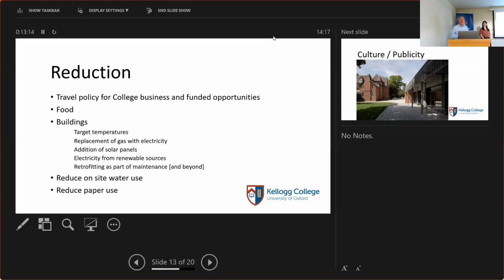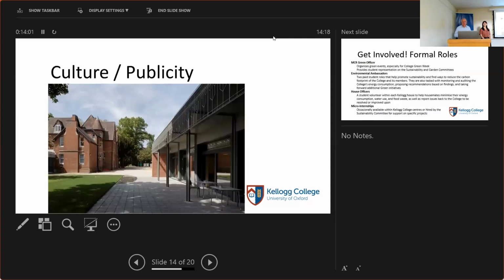Mentioned food along the way. There's interest in trying to make the buildings more sustainable, thinking about the target temperatures in rooms that are empty for large numbers of hours of the day when people aren't in their bedroom, but they're in their department, thinking about whether it's actually comfortable at 18 degrees or 19 degrees rather than the 20 or 21 people might be more used to. Thinking about adding solar panels to existing buildings and any new buildings that are built, electricity from renewable sources, and retrofitting as part of maintenance and beyond. Quite a difficult issue with the college estate as it is, and we'll reflect on that in the next slide a little bit. Reducing on-site water use, reducing paper use, all the sort of normal things. And as I say, culture and publicity.